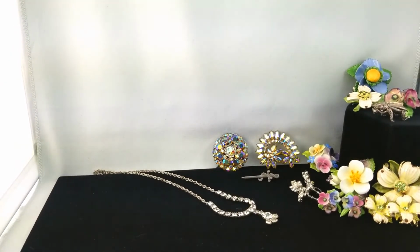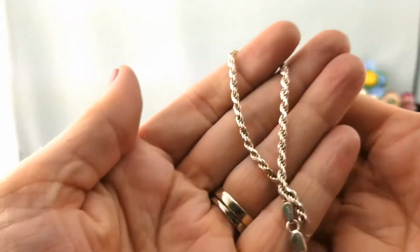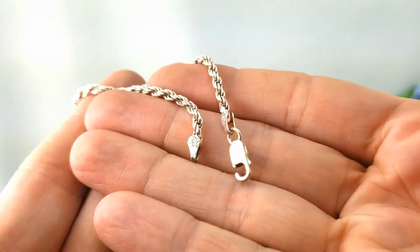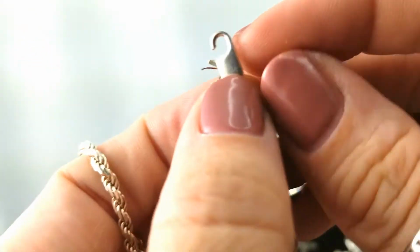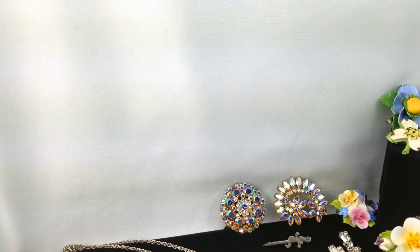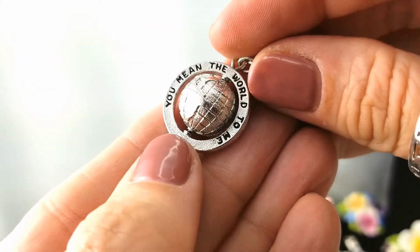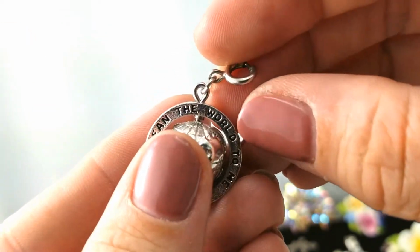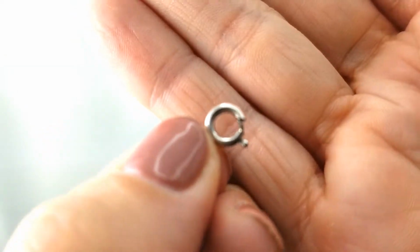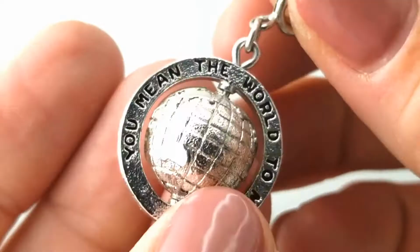Alrighty, what is next? So next I've got, getting into the bag. Oh, okay. I've got a rope chain bracelet, a silver rope chain bracelet. It is marked 925. But the lobster clasp is broken, so that's no bueno. And then there's a few charms in this bag too. This one jumped off. You mean the world to me. And that globe spins in there. And it says it on the back side as well. It's on one of these spring rings. It doesn't look real silver to me. Let's zoom in. No. I do not think so.